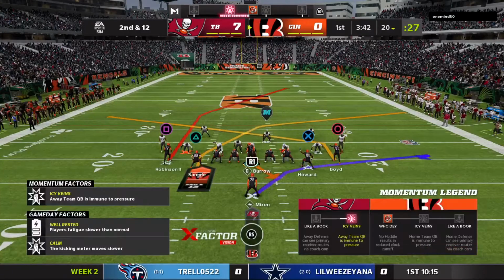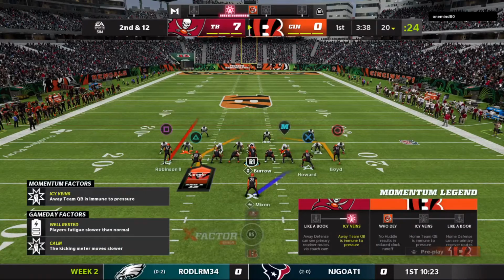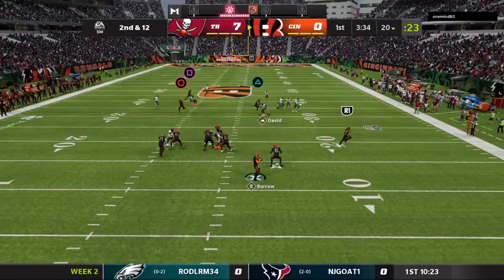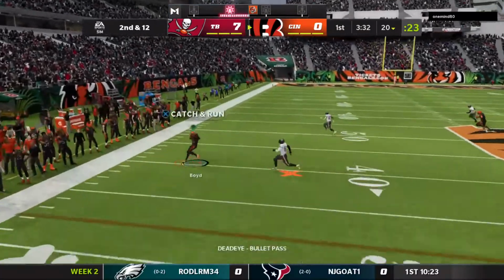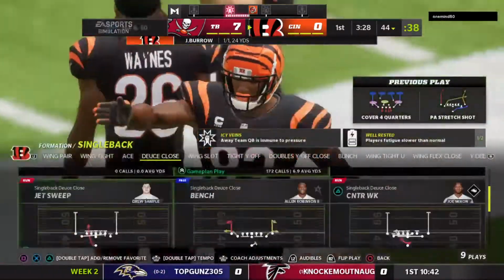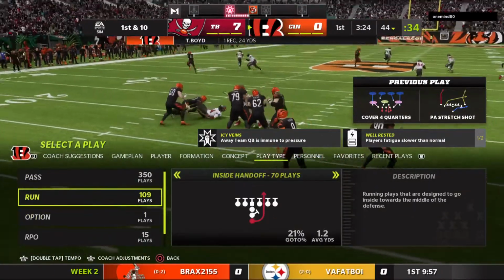Burrow going to fake to Mixon and now look to throw. And the catch made. It's Tyler Boyd. And he'll get this one way up just shy of the 45-yard line.